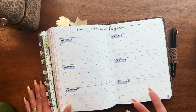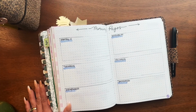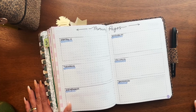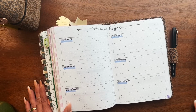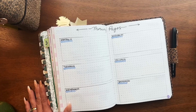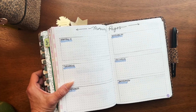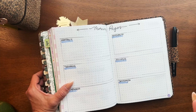But my whole point is how I wanted to use my morning pages, and as you can see, I've got six per two pages here. I'm going to be writing down the ideas for the day, everything that I dreamt about or came to my mind. I'm madly in love with this idea, okay? Now, if I really feel like I have a lot on my mind, then I'll grab my beautiful daisy spiral and go about that if I need to.